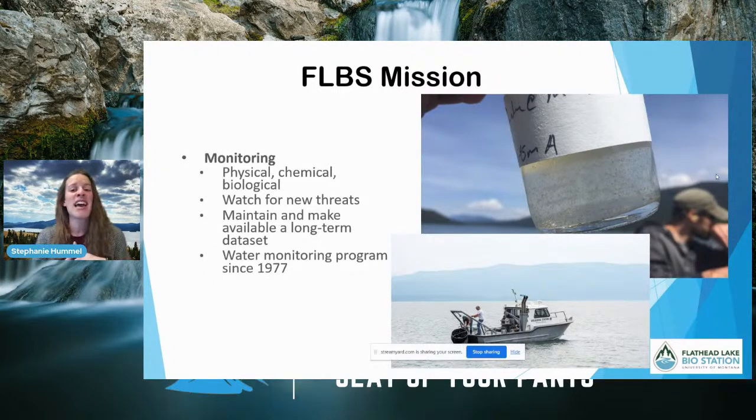And the data we're looking at are things like the water temperature, how clear is the lake. We're looking at what's living in the lake, how are those species doing. So looking at all kinds of different parts of the lake, the physical, the chemical, the biological parts of our lake. And because we have over 40 years of data, we're able to see if new threats are coming into our waterway. We can see if there's changes in that data that's telling us that there might be a sign that something's happening and we should take action.